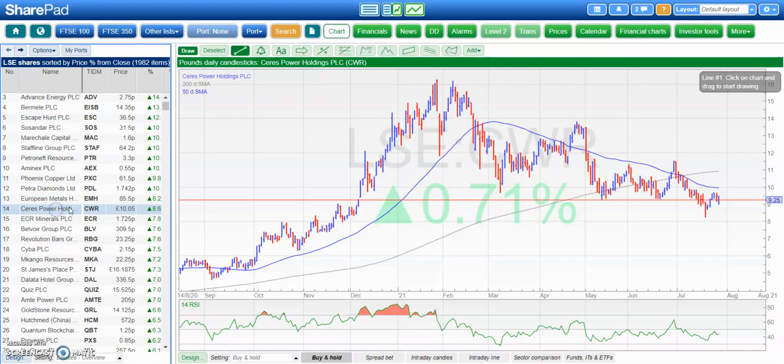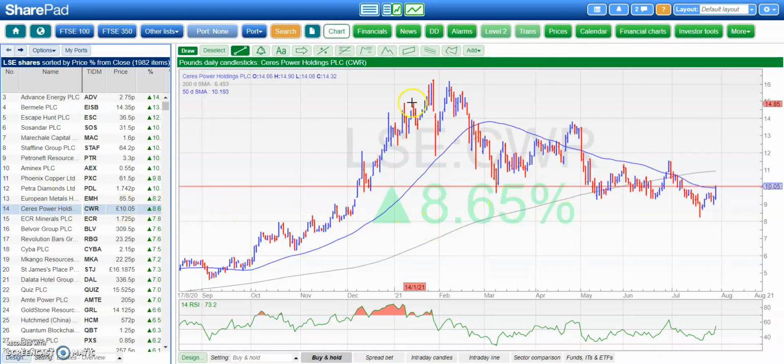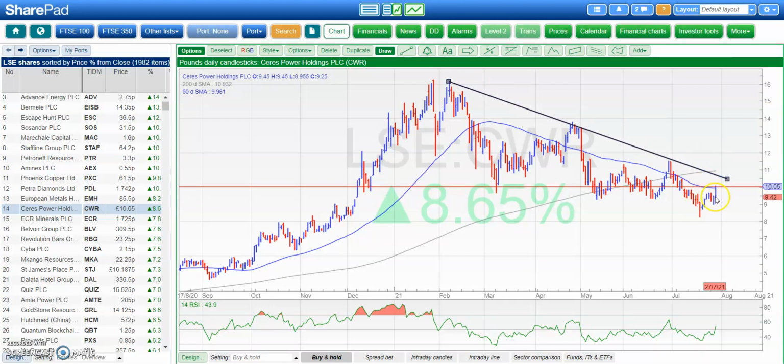Just a couple to go now. First is Ceres Power, not the sort of stock we normally look at, but here we have it today in the list as one of the risers. Looking for a break of the £10.50 level on this current move. We had a bear trap below £9, and there's been a decent rebound from that. So above £10.50, looking for the late June peak there as high as £11.47, perhaps by the end of next month.